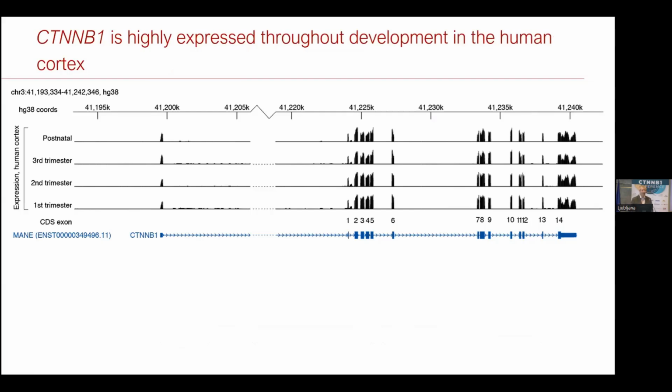Alicia, who's sitting here, helped make that into an easier way to represent that data. Here, these 4 tracks in black are showing how much RNA is made across the gene CTNNB1. The bottom 3 tracks represent pregnancy, so first, second, and third trimester. The last track represents everything afterwards, because from a developmental point of view, by about 1 year of age, things are fairly static. You will notice that these are higher where there are exons, because with RNA, we measure the exons after the intron has been removed. The next thing to notice is that all 4 tracks look the same. This is not a gene which changes dramatically over time. And that's probably good. It makes it easier to study.